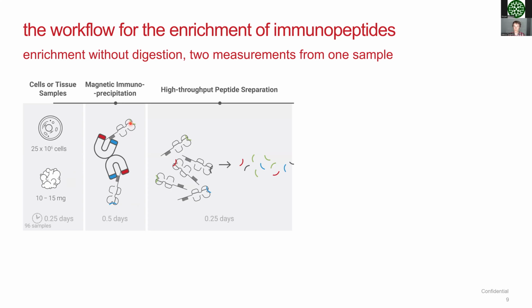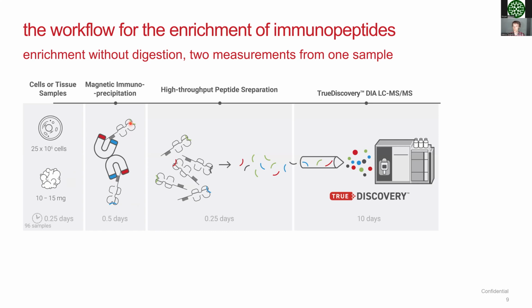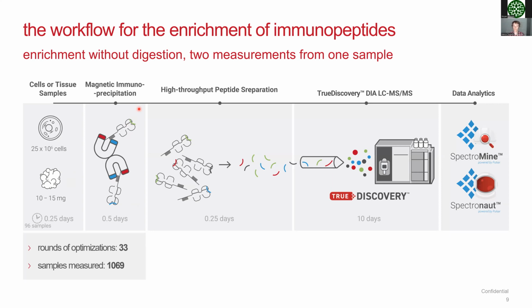Then we perform a high throughput peptide separation because we want to separate the peptides from the HLA molecules. We measure it with our true discovery pipeline, that is LC-MS/MS, and then analyze the data with our in-house software, SpectroMine and Spectronaut, which we also had to improve significantly in order to support this kind of pipeline because of the challenges we discussed earlier. So we performed extensive optimization of this pipeline. We did 33 rounds and measured more than 1,000 samples. So we know exactly how this pipeline works, and we optimized it extensively.